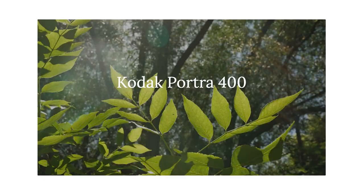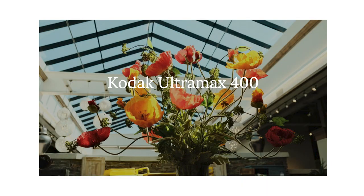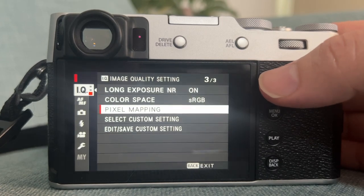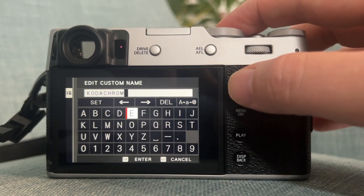Then I chose a Portra one. I wasn't particularly convinced that the Portra images on the website looked like Portra, but still I chose a Portra 400 recipe. And for the last one, I chose Ultramax, mainly because I really like the sample photos on the Ultramax 400 film recipe. So it's pretty easy to program these recipes into your Fujifilm X series camera. There are details on the Fuji X Weekly website as well if you've never done it before.